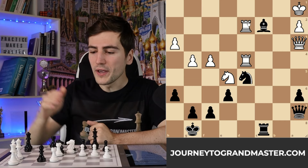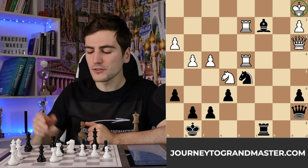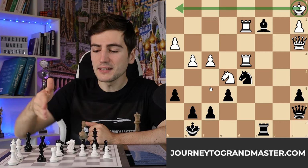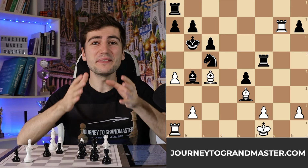But now we have this king not protected at all along the first rank. All we need to do is play rook to b8, creating a threat. Remember, checks, captures, threats, creating checkmate in one. And there is absolutely nothing white can do about it without losing a lot of material. Calculation is a process of finding the moves we don't see on the spot.